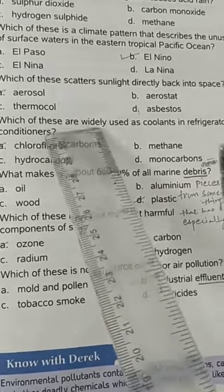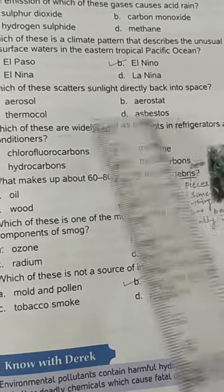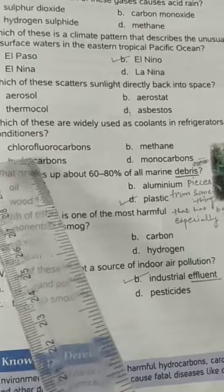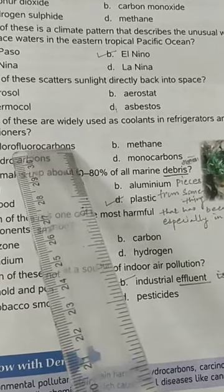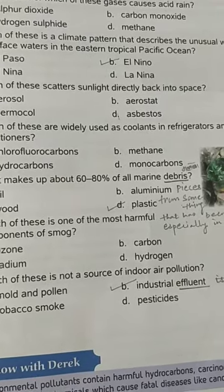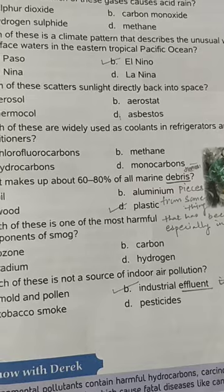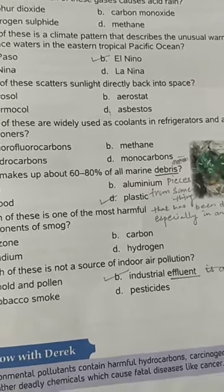Then comes the fourth question. Which of these are widely used as coolants in refrigerators and air conditioners? The answer is chlorofluorocarbon. What is chlorofluorocarbon? Gases used for various purposes including solvents, refrigerators and air conditioners.